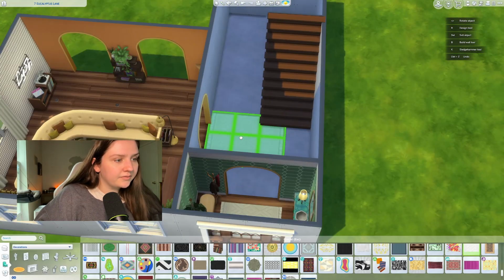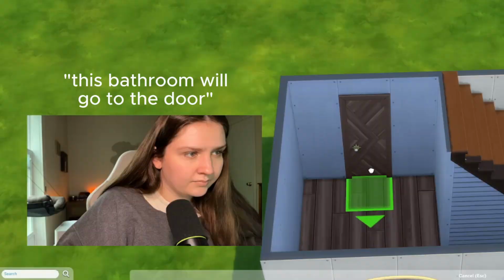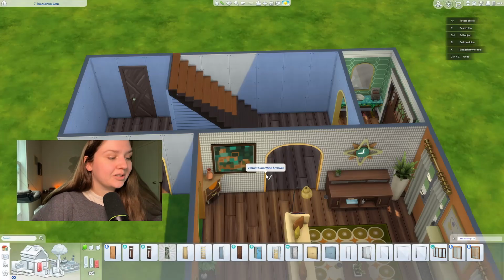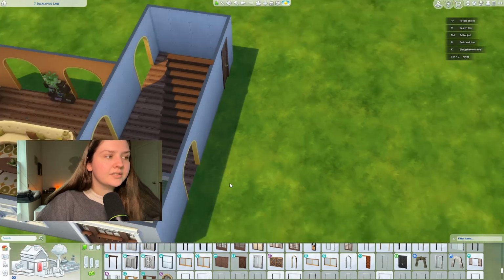Okay, first things first. Put down our planks here. We'll add another archway. That will go to the kitchen. And then this door will go to the bathroom, sorry. And then we'll put an archway here as well because maybe we'll add like an office or something over here.